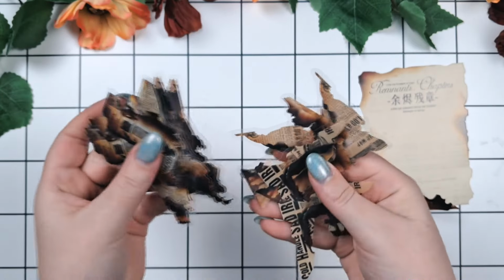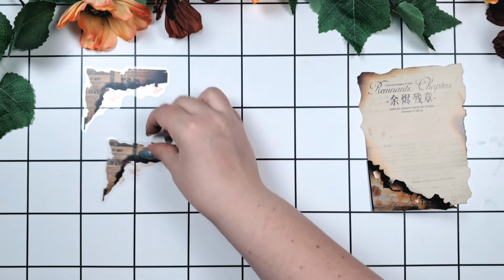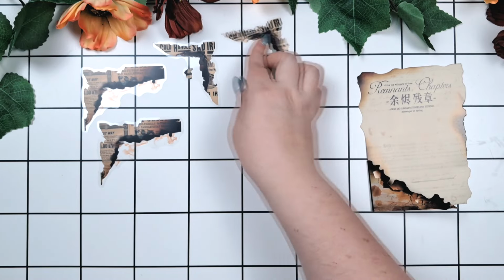Maybe I should read Fahrenheit 451 finally. This will be perfect for the review spread. No, I have not read it yet, and yes, I am deeply ashamed of that.